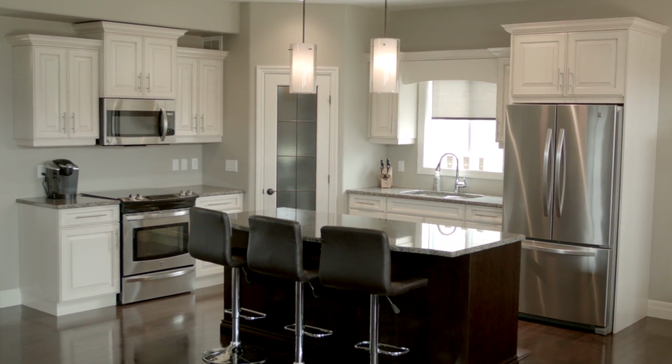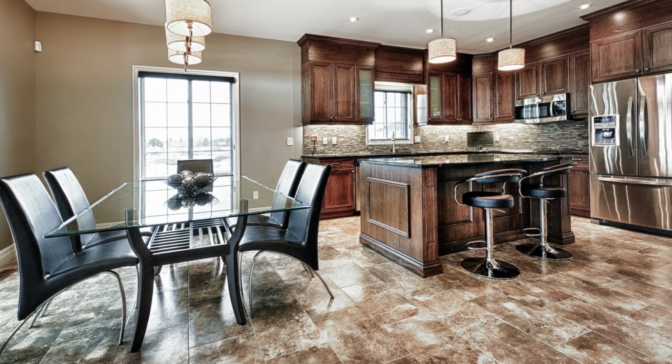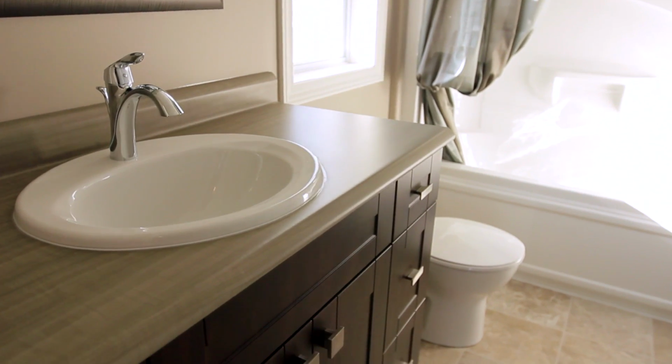If you have a walk-in pantry, what sort of door or glass will it have? The type, style, and color of your countertops, cabinets, and flooring are the most important finishes to consider. We have many options available, so please view our displays and come prepared to make some decisions. Now we'll look at your bathrooms.